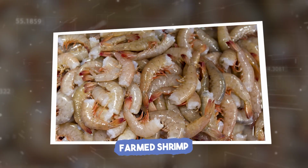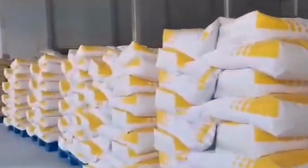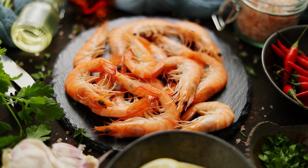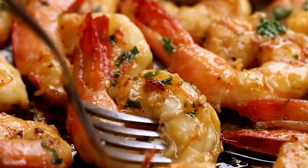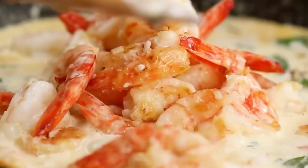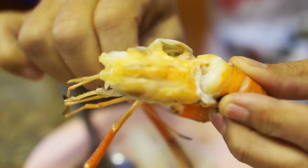Farmed shrimp. Moving now from creamy treats to something a little more savory and expensive, let's talk about shrimp. Shrimp may be delicious, but have you ever wondered what's behind that buttery taste? Shrimp is one of the tastiest treats around, often served hot with a little butter or sauce.